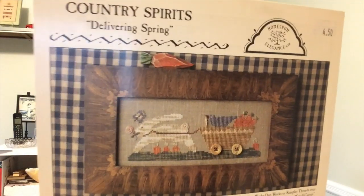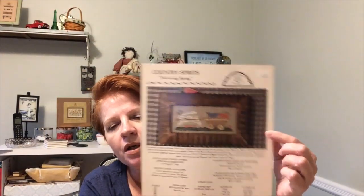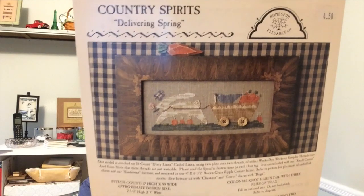And then another one, and I've seen other people talking about and also stitching these pieces. They're smaller, but it's the Delivering series. And I just pulled as an example, Delivering Spring. So in her Delivering series, she has Delivering Winter, Delivering Autumn, but they're a nice little series. They include buttons. And charts are very easy to read.